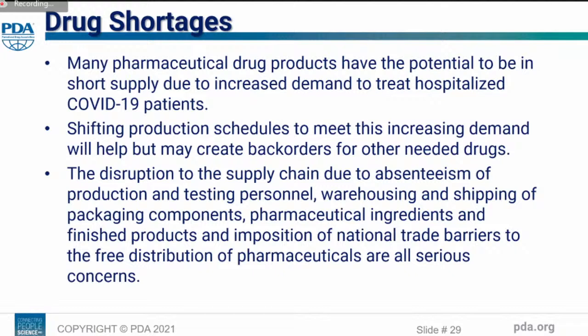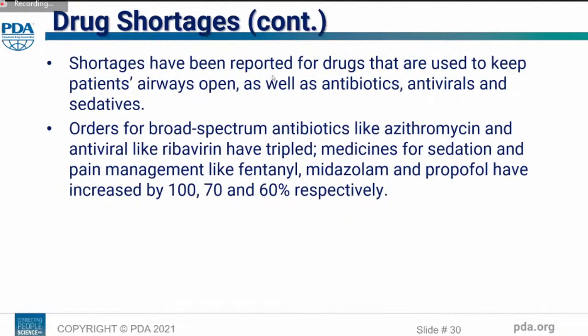And more recently, there have been some issues with imposition of trade barriers to distribution of pharmaceutical products, and I should point out, to supplies that are needed in the manufacturing. So even today, I can tell you there are certain components that are needed for the manufacturing of biologic products that are in very short supply because they are critical to the manufacture of these vaccines, but they're also needed for other products. And so as governments and suppliers have had to prioritize to the vaccine production, that has created some shortages in other areas. There have been shortages in a number of different products, as I mentioned, antibiotics, sedatives, those things that are used for people that are on ventilators or with severe respiratory distress.